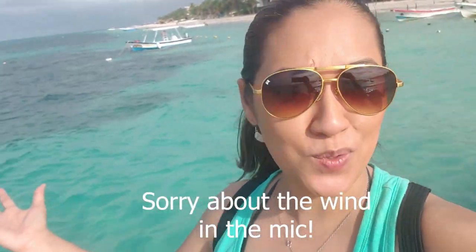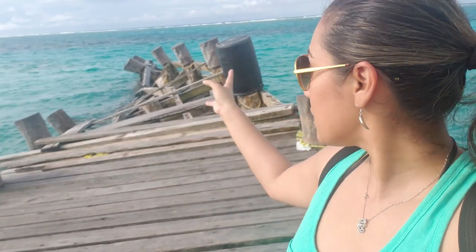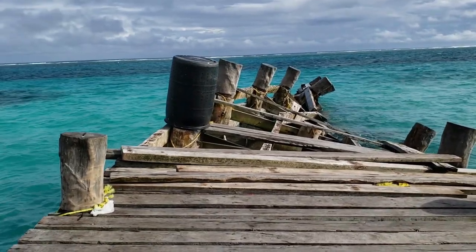It's amazing being back in Puerto Morelos again. Seeing this water makes me so happy. The color is so beautiful. And one of the things we noticed is that up here has been destroyed by the last hurricane. This was not like this in October when I was here before.